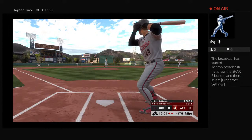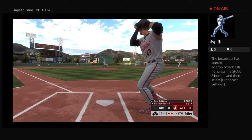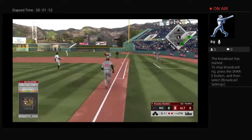Coming to the plate now, Sam Goldstein. He flew out in his last at bat. Big swing, but he just gets a piece of it. Strike one. Both teams with just two hits apiece thus far. This is on the ground over to first. He's got it, and he'll step on the bag.